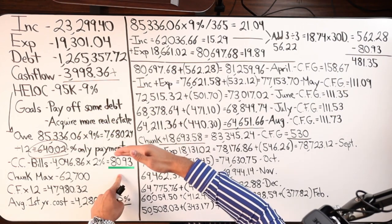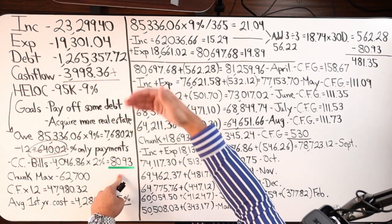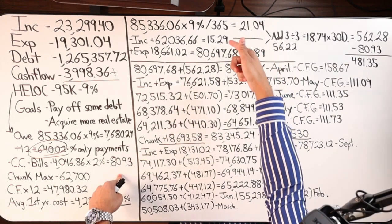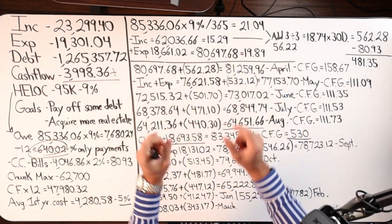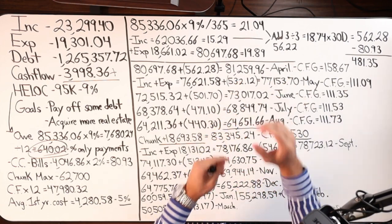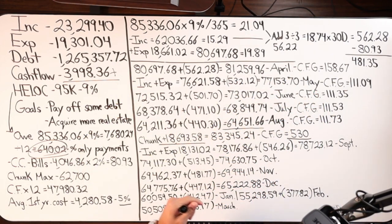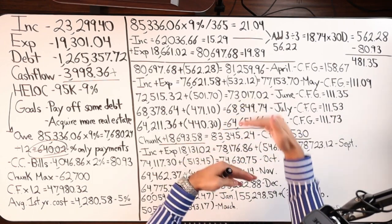So now they're paying $80.93 less. That's more cash flow. That's less interest cost in the HELOC. It's a dollar here, $2 here, $3 here. It's gonna compound and this is what's gonna help us take off. And we haven't even really done Velocity Banking yet.